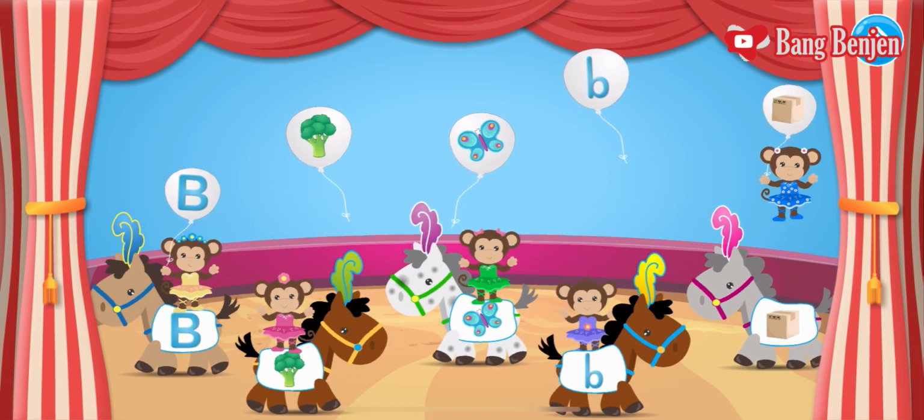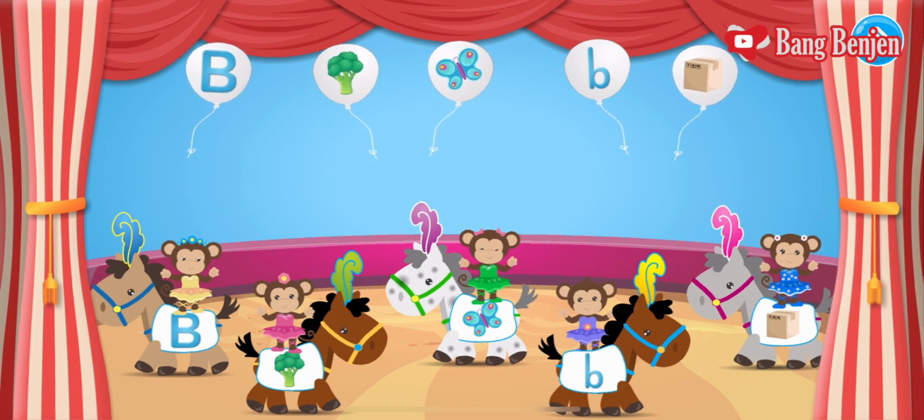Awesome! The monkeys love to ride on these ponies!